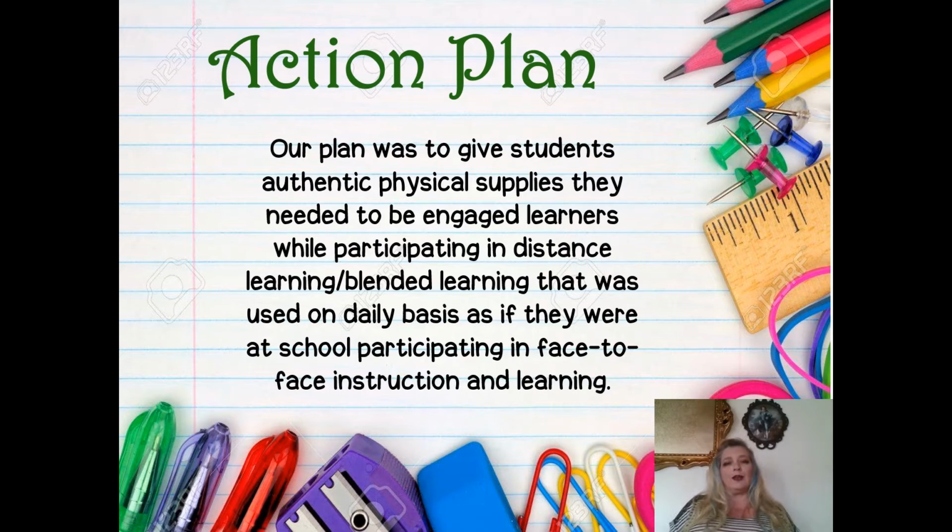The action plan was to give students authentic physical supplies. Normally you wouldn't send your base 10 supplies home or your file folder games, but I wanted to write this grant in order to see if they had that material and used it on a daily basis at home, plus used it when they came in for services or on Zoom sessions, if it would help.